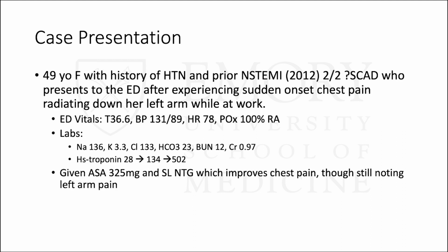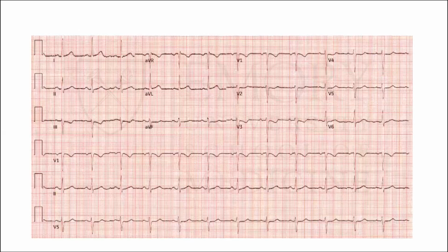She's given a full dose aspirin. She's given sublingual nitroglycerin, which improved her chest pain, though she still notes this ongoing left arm pain. And then she begins to endure some back pain later on as well. EKG, not the most remarkable, some borderline ST depressions in aVF, V3, but no other signs of ischemia.